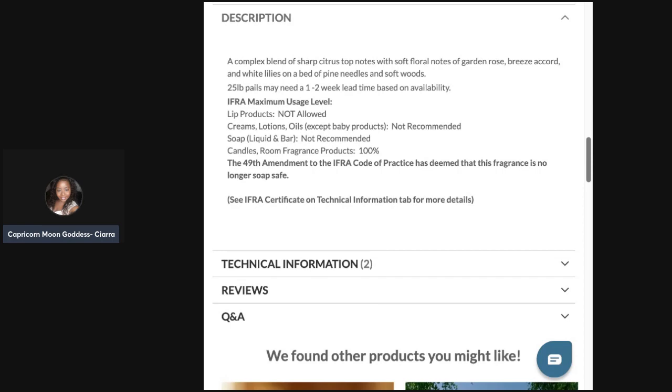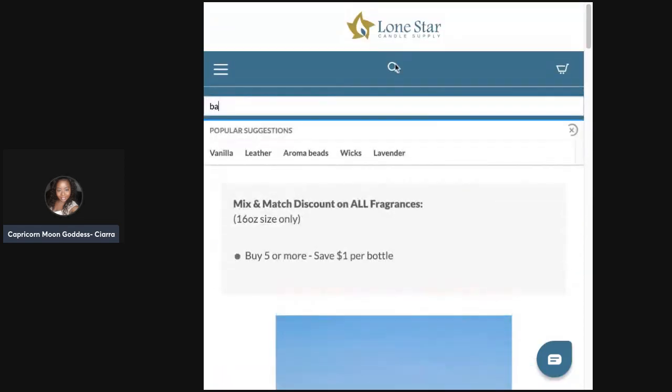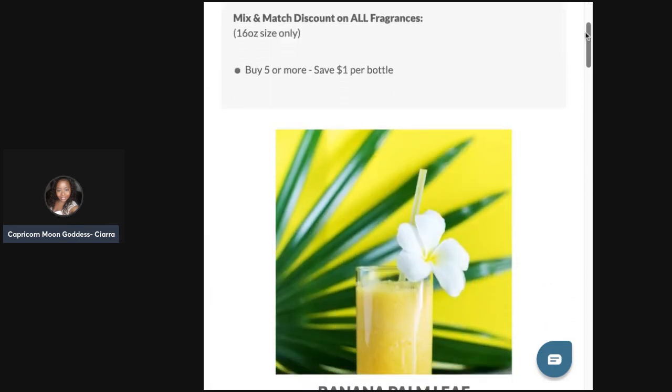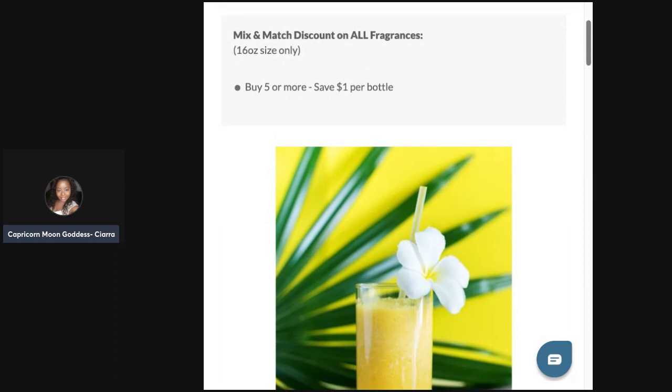Okay, so let's see. Next we have banana palm leaf. I've been wanting to try a banana palm leaf fragrance for a while. I've seen it on several different companies' websites, but it's always been one of those where it's not the most important on my list to get, so I'll have it on my wish list, but it never makes it into my cart where I actually purchase it. So I went ahead and bought it today since I was able to smell it at the store. I'm just going to smell it for y'all again.